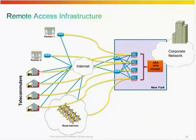So you can see that they had a combination of site-to-site tunnels and remote access SSL VPN tunnels connecting to a cluster of their ASAs in a headquarters office in New York. The site-to-site tunnels were between business partners, and the remote access connections included both the clientless connections as well as the client-based or AnyConnect-based VPN tunnels.